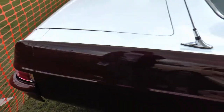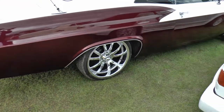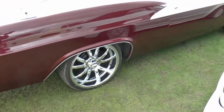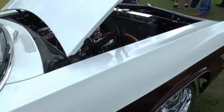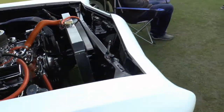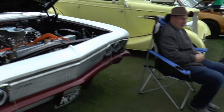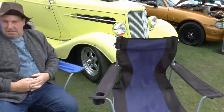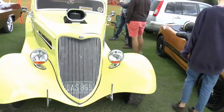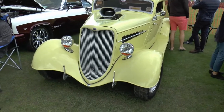Very, very nice. About twice the length of the Volkswagen. Nice rims. That is very tidy. Yeah, still got drum brakes. Yeah, drums on the front. So I just thought. Well then. What do you think of that?